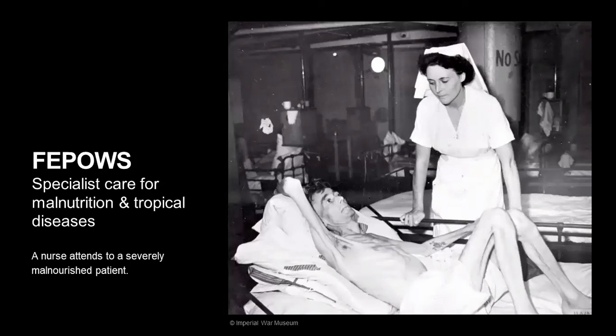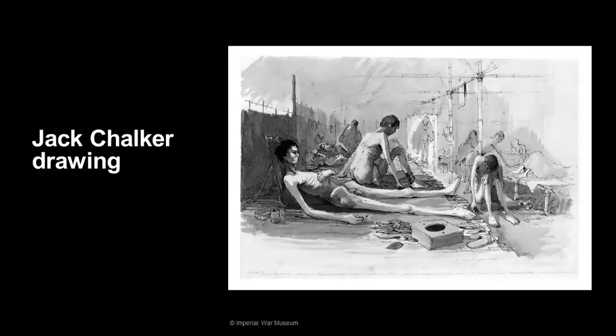Another tranche of patients that we need to mention, because they were very important at Queen Mary's, were the FEPOs, the Far Eastern Prisoners of War. They came back to England absolutely emaciated, either from tropical diseases or general malnutrition in prison camps, particularly in the notorious Japanese prisoner of war camps.